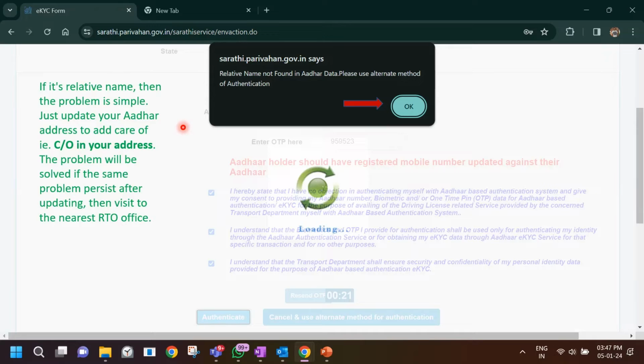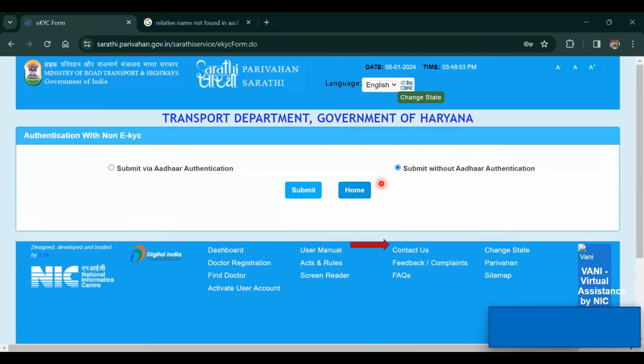you have two options. Either you go ahead, update your Aadhaar first, add that care of address, update the address on the Aadhaar website, and after that, if the problem still persists, then you have to visit the RTO with the corrected Aadhaar. Still, you're not able to authenticate with Aadhaar, but I don't think you'll need to do that because you have another option. So if the Aadhaar option is not working, just click on this. Okay, you have to submit without Aadhaar authentication and click on the submit button.